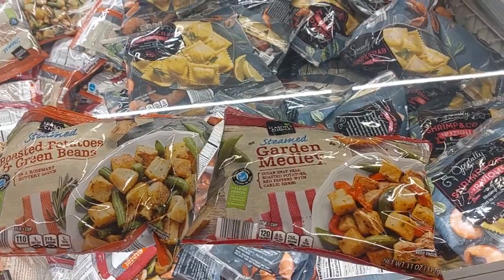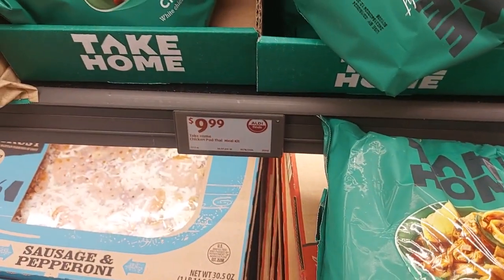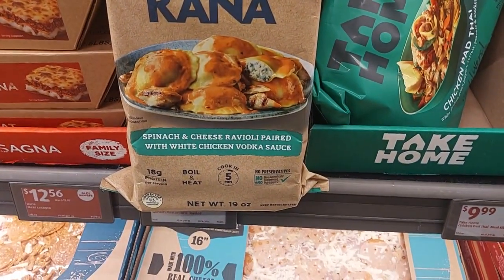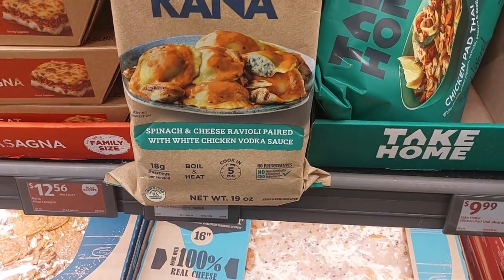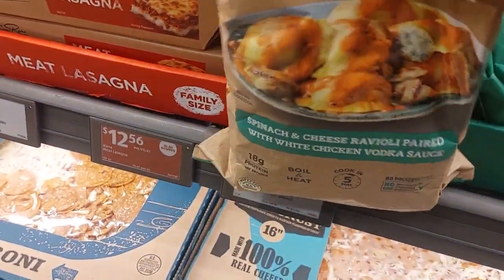In my cart, they have this chicken pad thai kit that is $10. And right beside it, y'all, look at that. Spinach and cheese ravioli paired with white chicken vodka sauce. Ooh, how much is that? $10. Not a bad price, not a bad price.